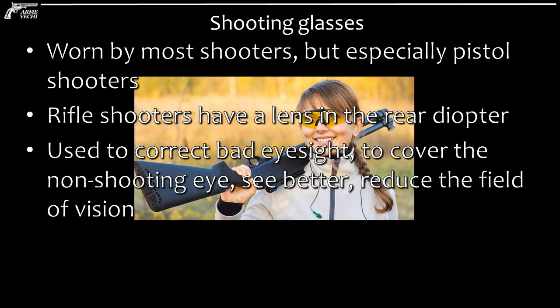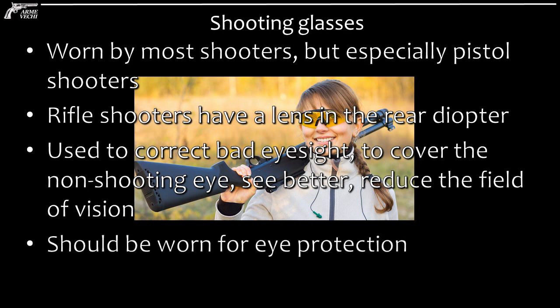Yet another reason is to help see better and/or acquire the target faster. And the last reason is to reduce the field of vision, to better focus on the target and obscure side movement that could lead to distraction. Glasses are also worn by the majority of shooters simply for protection. For semi-automatic large caliber pistols and for airsoft players, they are actually mandatory because the chance of something rebounding and hitting the shooter in the eye is very high.